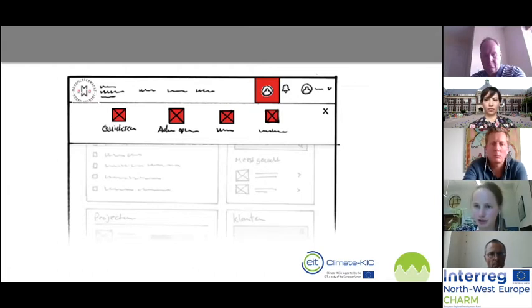So we want to expand our impact in that sense, and we would like to do that here within the Green Light district as a pilot, and then scale it up to the rest of the Netherlands.